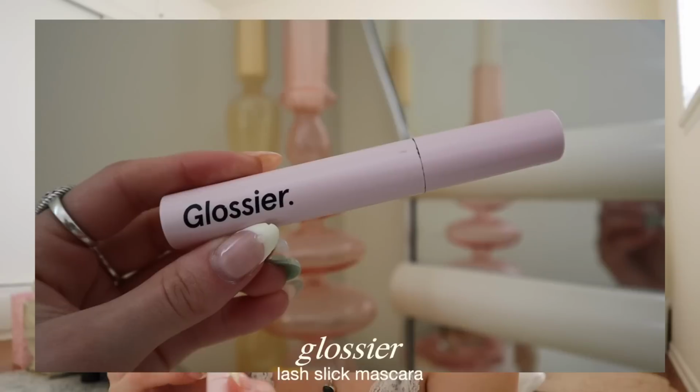And lately I have been struggling with getting my mascara to look good for some reason. I might need to try a different mascara, which is devastating to say because I have sworn by this mascara for so long. This is the Glossier Lash Slick, and I used to love this, but I feel like lately it's just not doing what it needs to do.